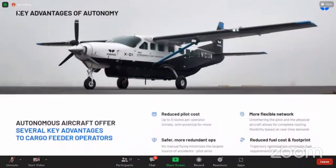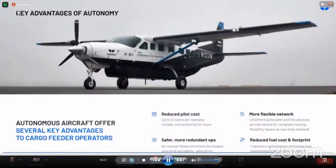So there's a huge pilot shortage that COVID enhanced. And lots of pilots are retired. And now it's really difficult for the small cargo aircraft to find pilots, and isolated villages don't get supplies.